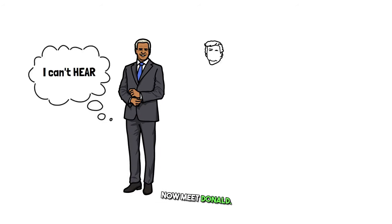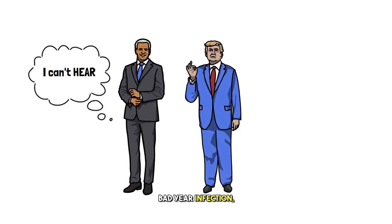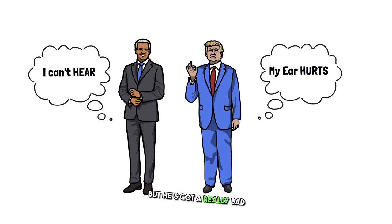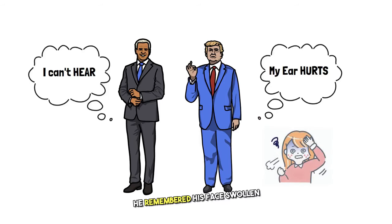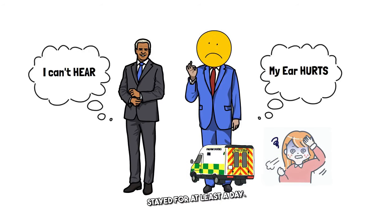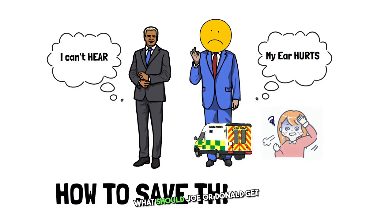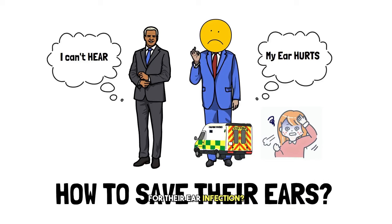Now meet Donald. Donald also has a really bad ear infection, but he's got a really bad allergy to penicillin. Last time he took it, he almost died. He remembered his face swelled up right away after he took the penicillin. He was sent to the hospital and stayed for at least a day. Now here's a question for you. What should Joe or Donald get for their ear infection?